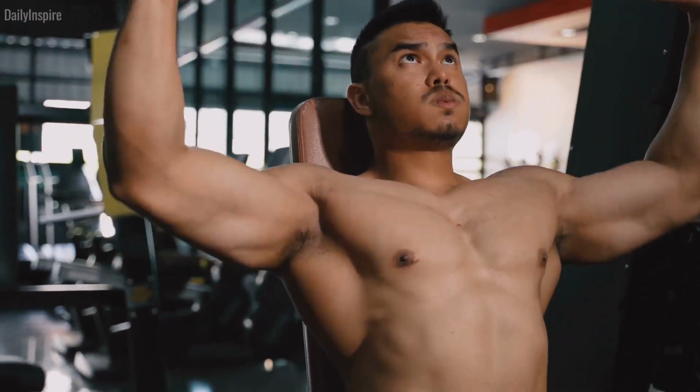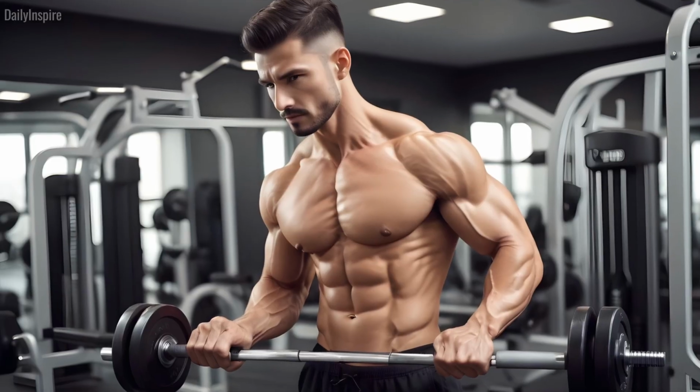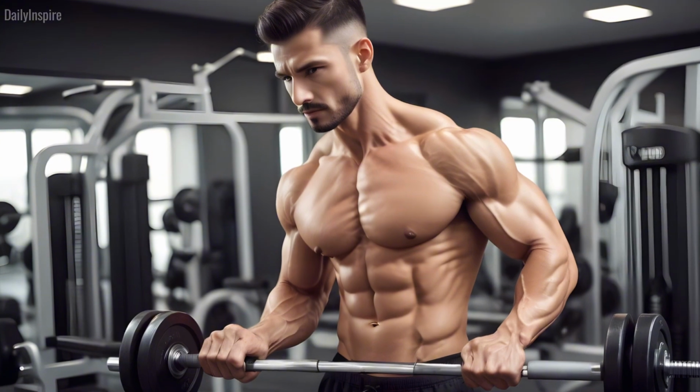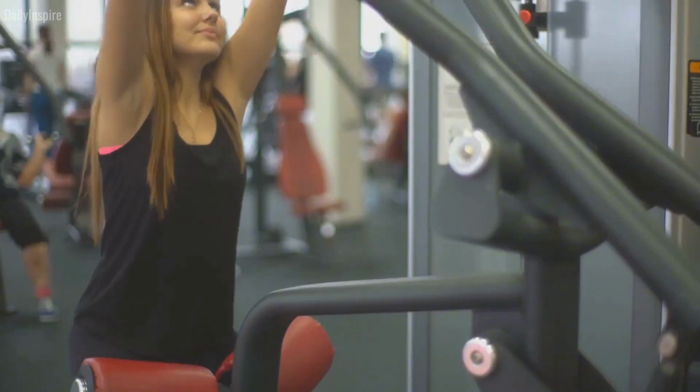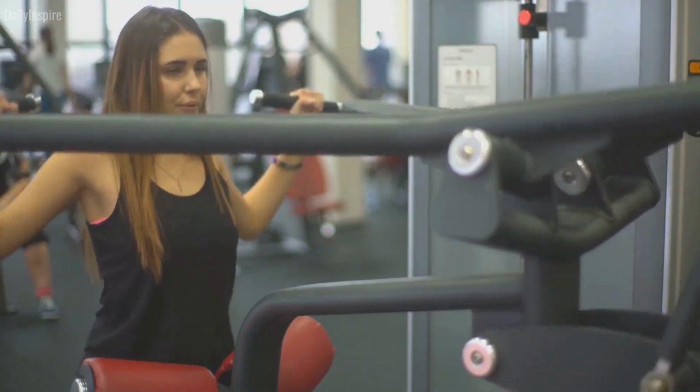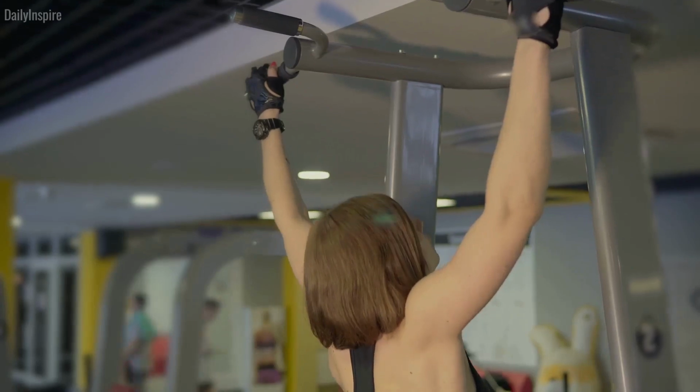The 6th reason is insufficient training frequency. Your shoulders are a resilient bunch. They can handle a higher training frequency than you might think. If you're only training them once a week, you're not giving them enough stimulus to grow. So, consider increasing the frequency of your shoulder workouts and watch those deltoids flourish.